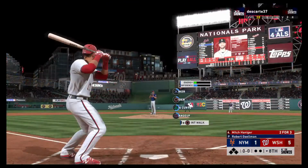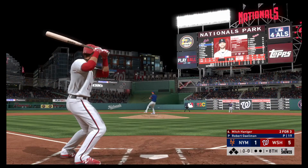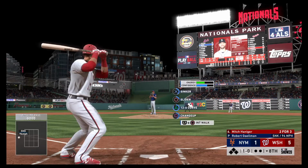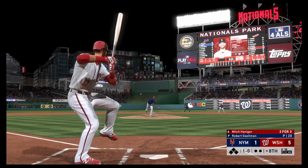Now batting, Mitch Haniger. He'll get things started now in the bottom of inning number 8. The right fielder, Mitch. Here's a sinker to start him out, but he wouldn't bite. It's ball one.